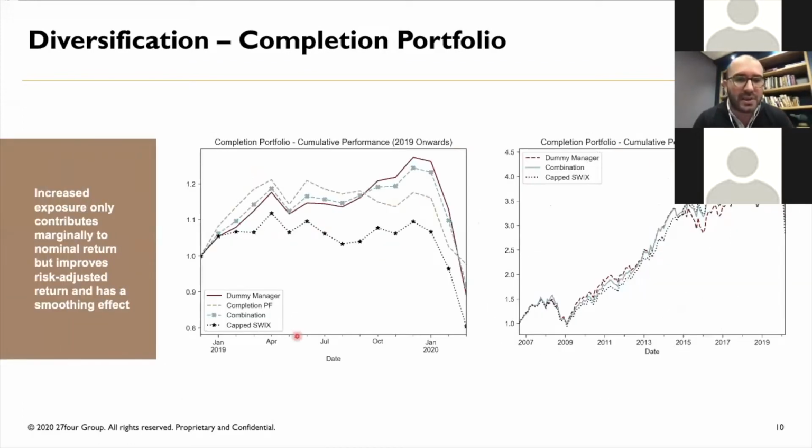So what you can see here is our combination portfolio, which is the blue line. Over the period 2019 to April 2020, you could see that our blue line had smoothed out returns. The green line is just the pure completion portfolio. The Cap SWIX is there. You can see that our manager outperforms both in periods, but what you do get is a smoothing of returns here.